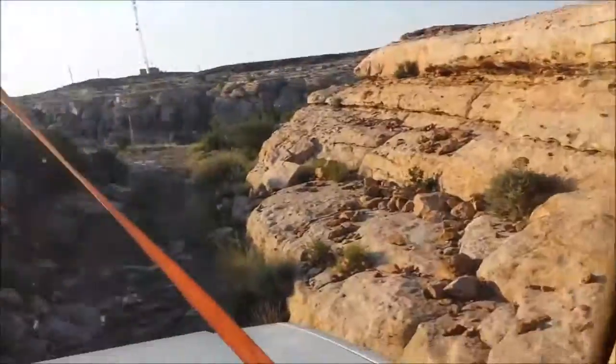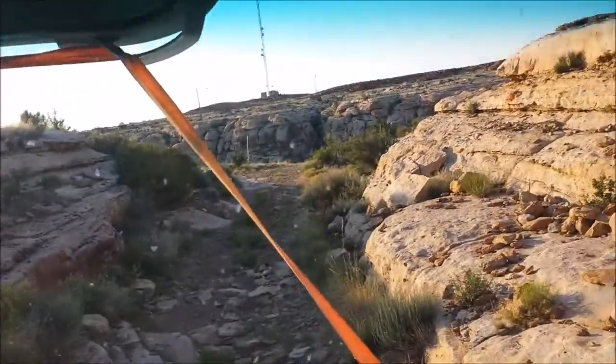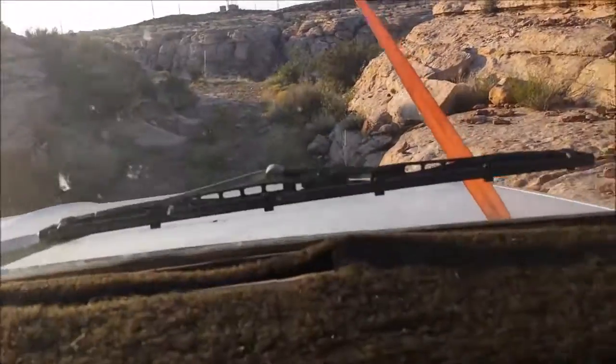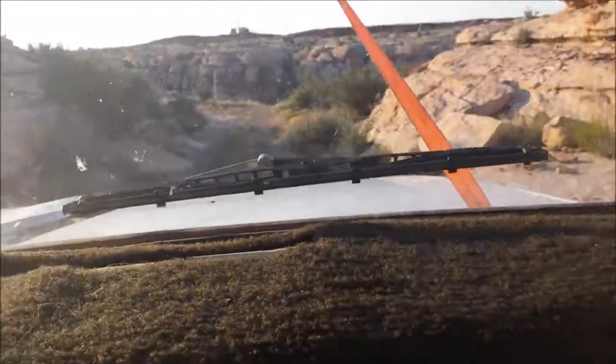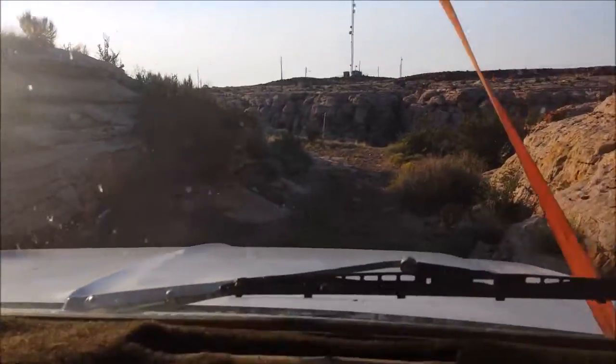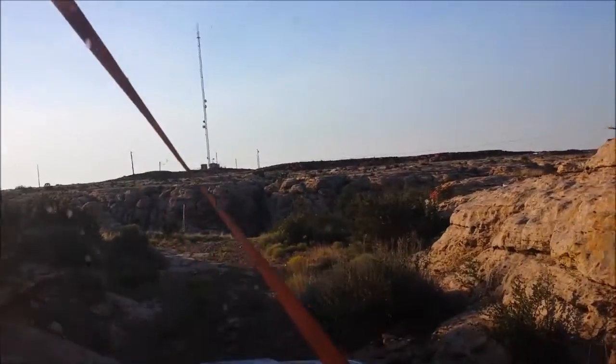My husband and I are out in the desert for a little four-wheel drive ride. Oh, that was the tow hitch. It's all right. Sorry if you got a dashboard shot there. I'm sitting in here, so I'm kind of bouncy, but I wanted to get this because it's beautiful.